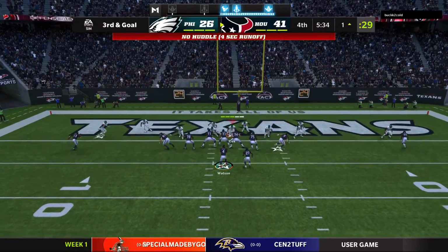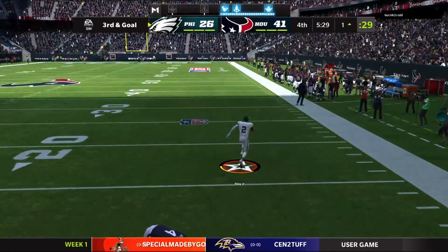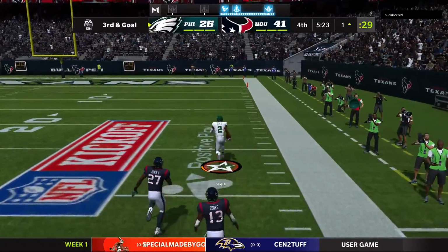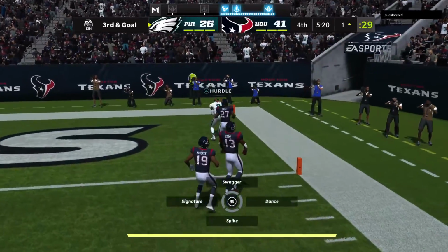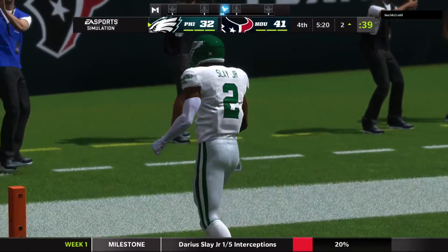Third and goal. A shotgun snap for Watson, and it's intercepted at the goal line. Darius Slay with a pick. He's got daylight. He's at the 50. He's at the 30. 10. And he takes this one back into the end zone. And the Eagles defense gets a pick-6 touchdown.